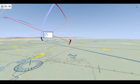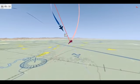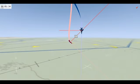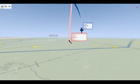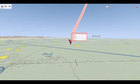He's in burner this entire time. He didn't come out of burner, and look at that. He pulls up and he ends up on top of me. So that's a very important thing. A lot of people will come out of burner there, and what'll happen is you're gonna die because you're gonna get low on speed, especially in this scissor fight on the way down.